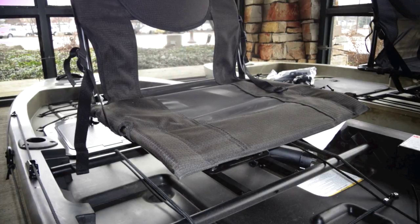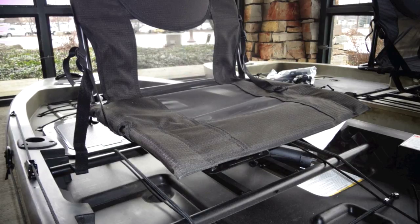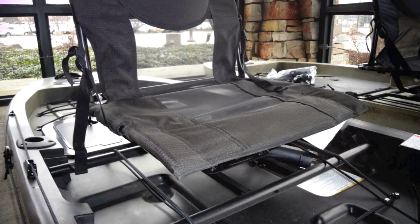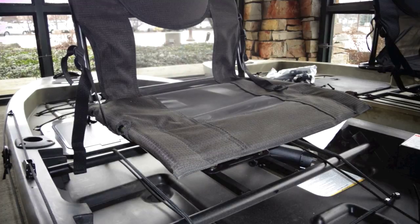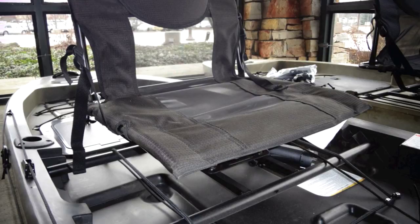They came up with a great seat that's padded and has a great frame. This seat, in my opinion, is what sets apart the Ascend line from a lot of different kayaks, even at a higher price point. The great thing about it is you're spending very minimal for this type of seating for a kayak at this kind of range.